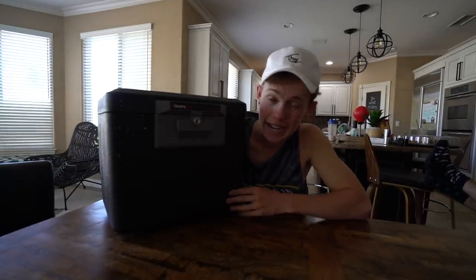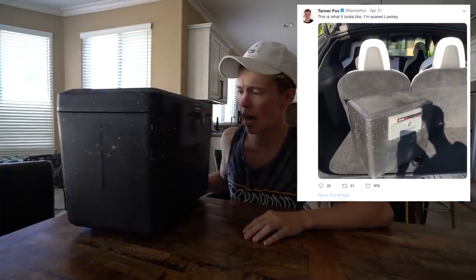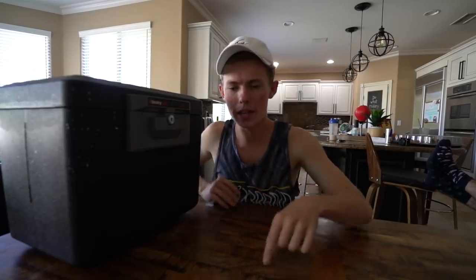This is what I now learned is a fire safe. I tweeted a picture of this a couple days ago, and a couple of you guys were like, that's a fire safe. So anyways, at the end of the last video I uploaded about this, I said that I wanted to wait for my roommates to come home because I wanted to make sure this was a good idea to open and also upload to YouTube like I did the first time.